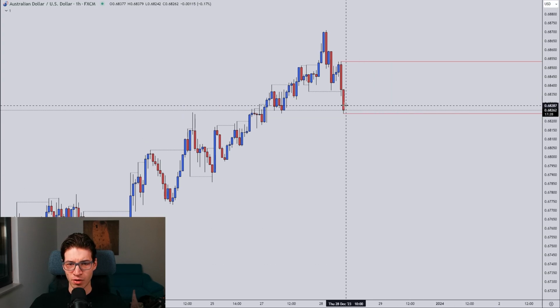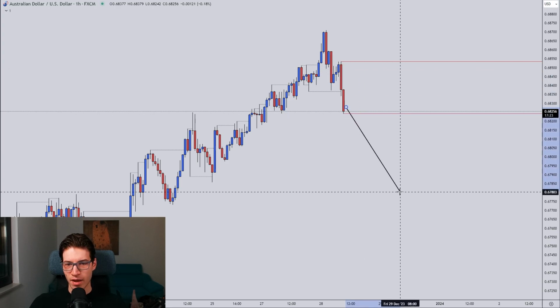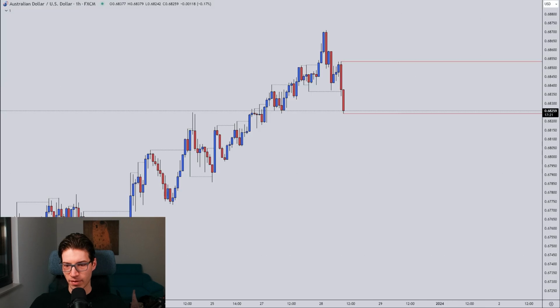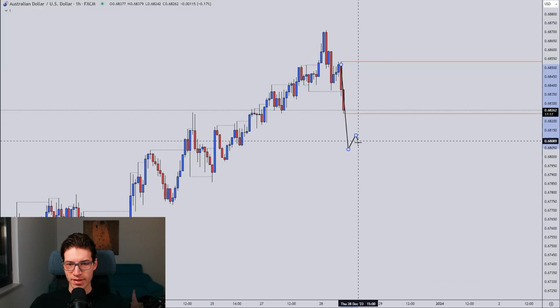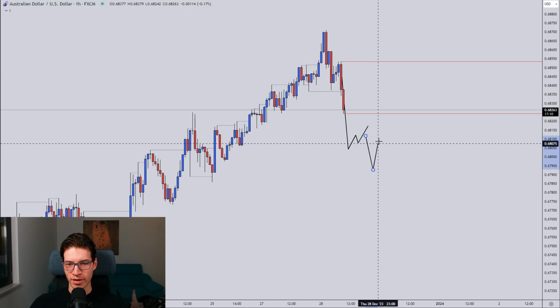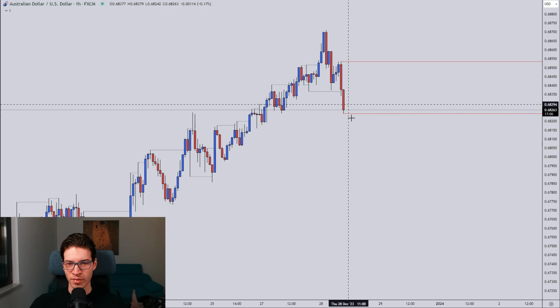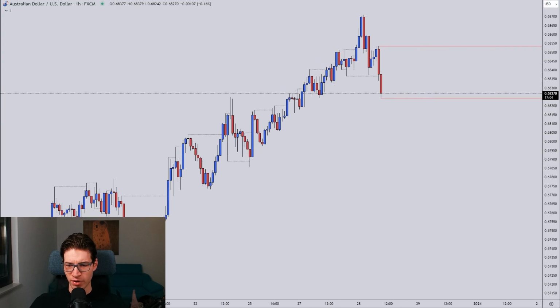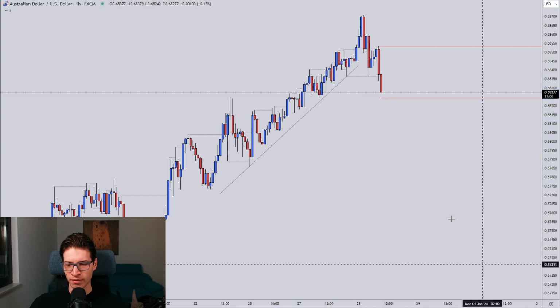What I'm looking for, what I do want to see is a large push down. I want to see this impulse continue down. Okay, so I want to see it push like this and then look for a flag or look for a break and the retest, then look for entries. So I want to see more momentum coming down. Then I would take into account this large and clean ascending, and I would be looking for an entry.